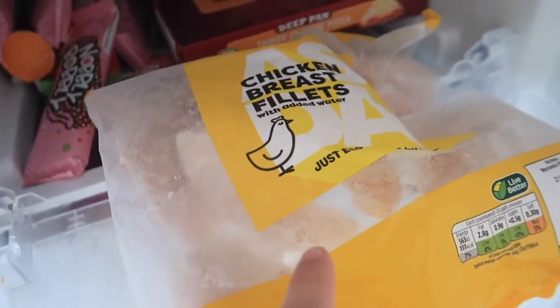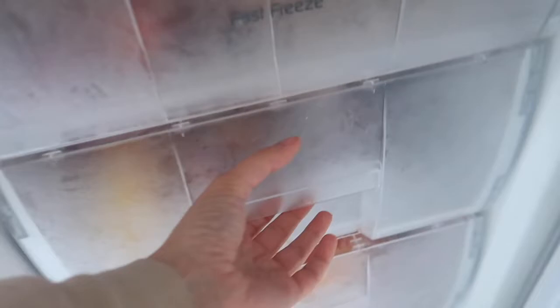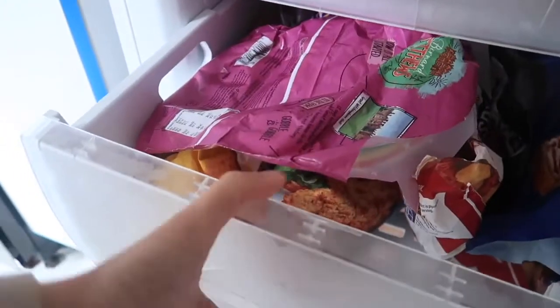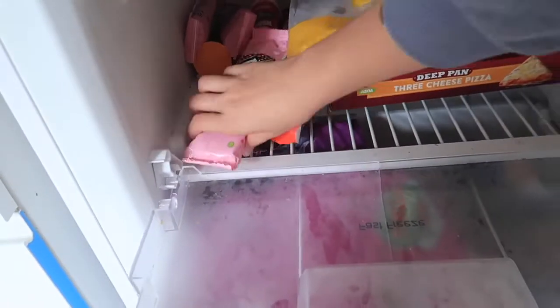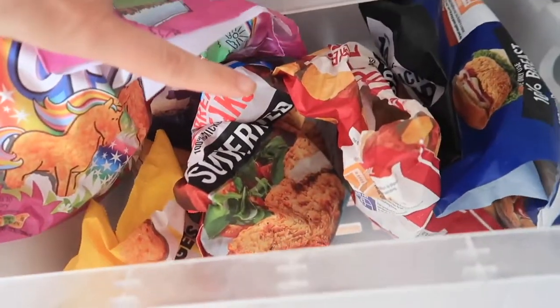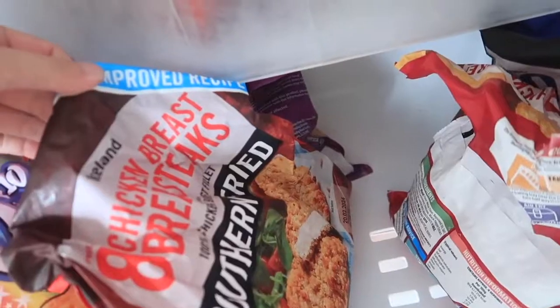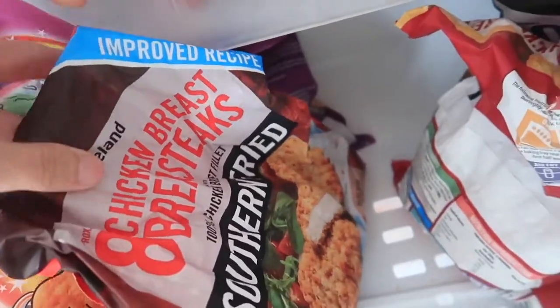Ooh, I might be able to do enchiladas with this. We need to go to Iceland and get all of our usuals: chicken breast burgers, chicken nuggets, chicken breast sticks.